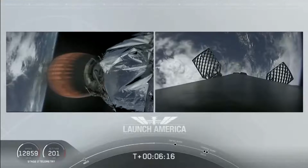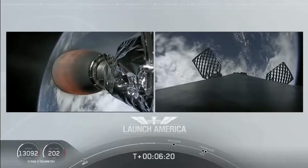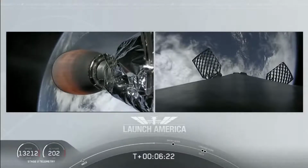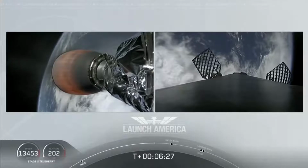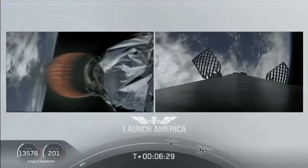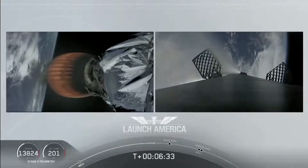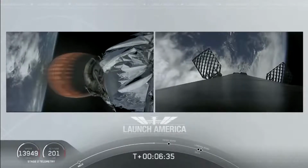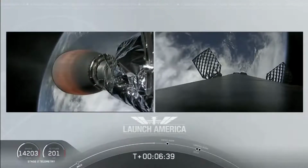Again, on your right screen is that first stage booster coming back towards our drone ship, Of Course I Still Love You. We're about a minute away from entry burn. Meanwhile, that second stage continuing to power Dragon into orbit. Again, if you're keeping an eye on that timer, that's going to continue to burn until 8 minutes and 44 seconds into flight. So a little over 2 minutes from now, we'll hear the call out SECO.